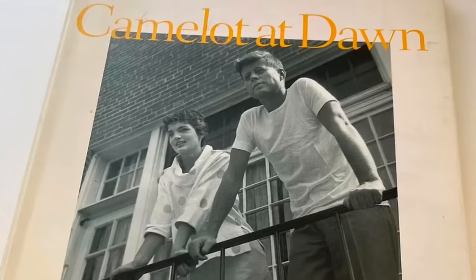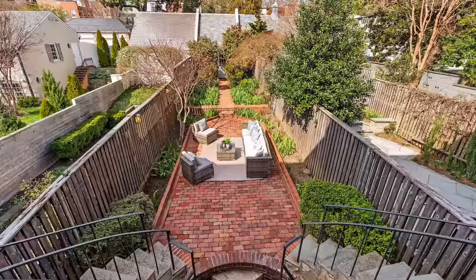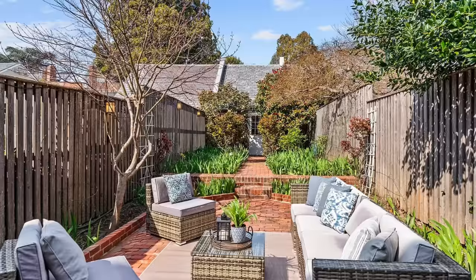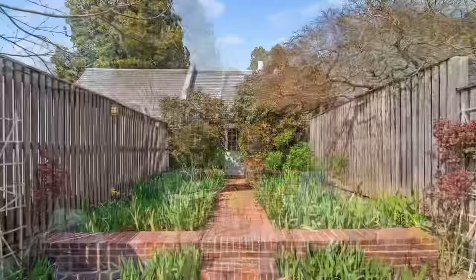The home's backyard is done in an English garden style, complete with a profusion of purple bearded irises and white peonies. There is an all-brick walkway that leads to a fully detached garage. The couple lived in the 2,187 square foot home for just under 2 years.